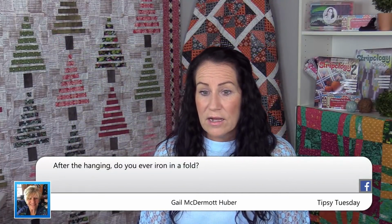After the hanging, do you ever iron in a fold? You can. I don't really do that. I feel like I can just flatten it enough with my fingers, but you can definitely do that. If you're at your iron and you're already ironing, and you can do the whole hang-in technique, then you can iron in a fold if you want to. Things will, of course, lay crisper that way. Love the chart, so that's good.